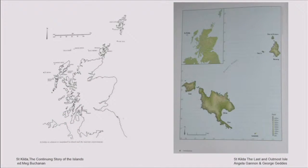This is a map showing Scotland. You can see Orkney, and then on the left, you can see the Western Isles, and then right out, you can see a little dot, St Kilda. So the breed is found as a feral flock on the island of Boreray in the St Kilda archipelago. Now, on the coloured map, you can see Hirta, the main island, at the bottom, and then Boreray is right up in the top right-hand corner.